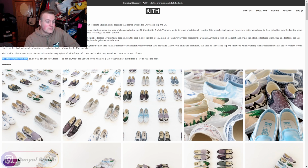The men's styles will release for 90 USD, which, yeah, pretty stock standard collab kind of price. And they're sized from 4 to 13 and 14. Damn, I gotta give KITH a little bit of props for that, because normal collabs, maximum size they go up to is a 13. I'm very happy for my size 14 viewers out there. Still means I can't pick them up at a size 16/17.